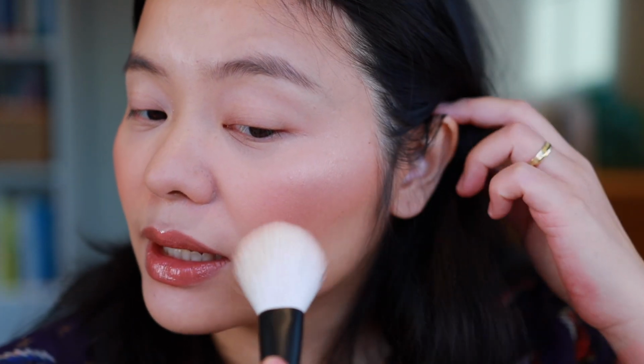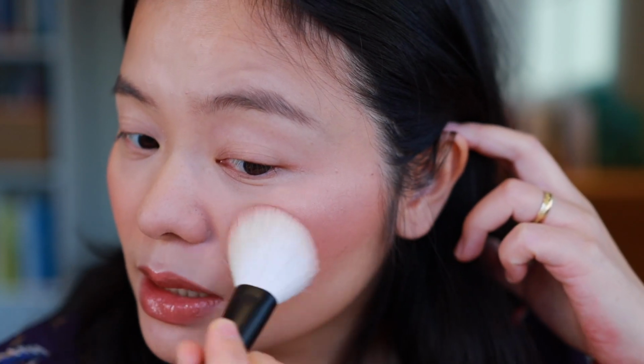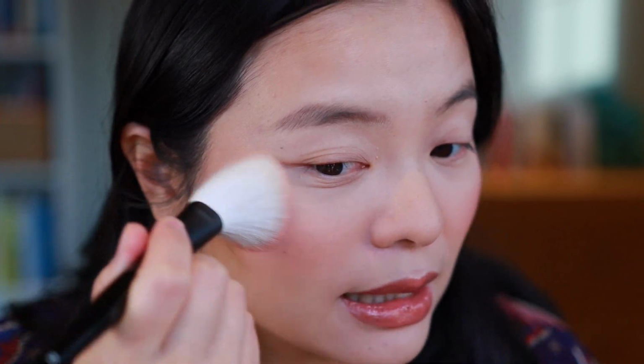So I don't know if it'll pick up on camera. Let me actually bring you guys closer again. But you might be able to see the shine itself is not totally smooth. Let me actually go back in with the blush brush just to try to smooth it out a little bit. Hopefully that helps. Yeah, I think that helped. But yeah, the highlight does tend to emphasize texture a little bit. When you move your face, it doesn't look totally smooth.